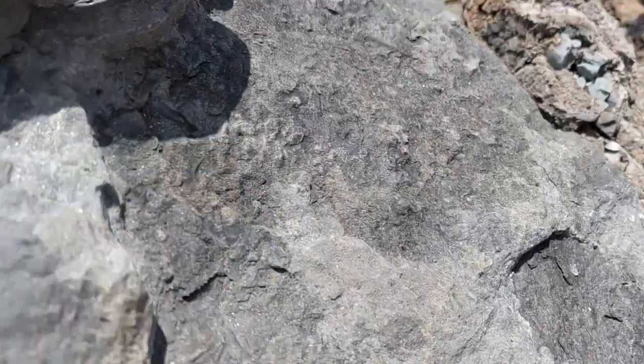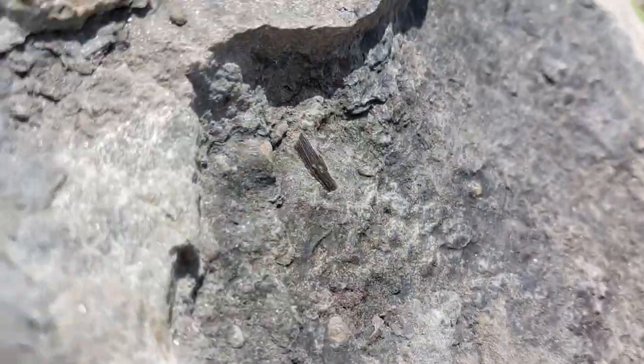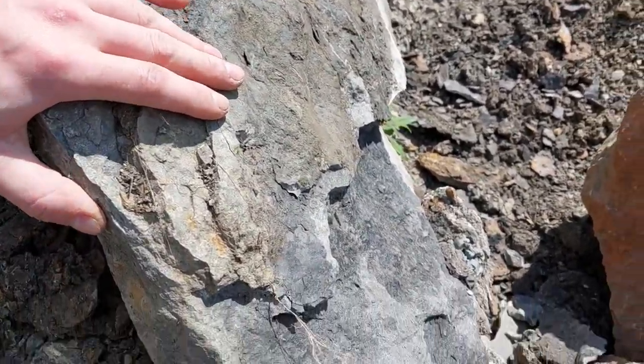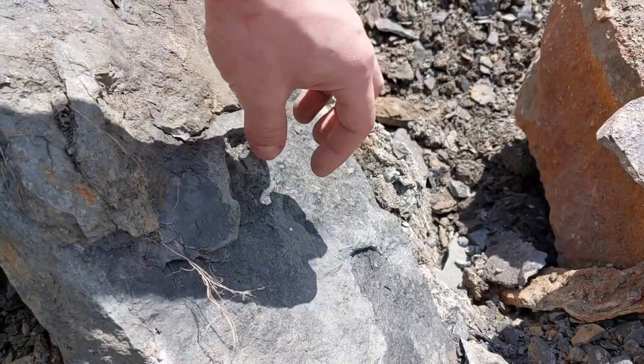But if we look just up here, a nice piece of bone. It's not huge, but that's a nice piece of bone, that is. I'm going to be doing some more splitting of this rock, and then we'll see if there's any more in there, so I can go this side and split this half off. Might be able to expose a little bit more, and might be able to get that just to pop out.